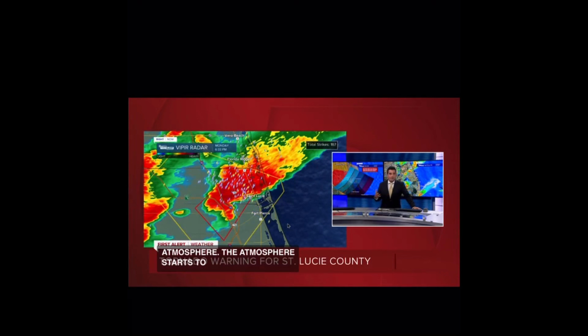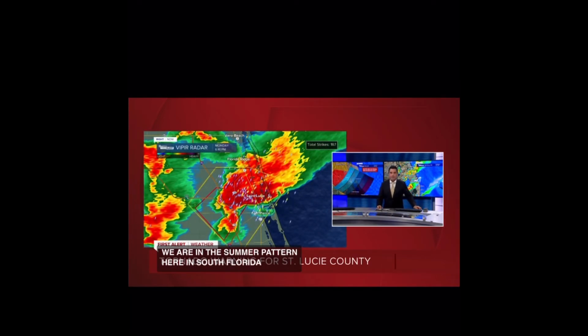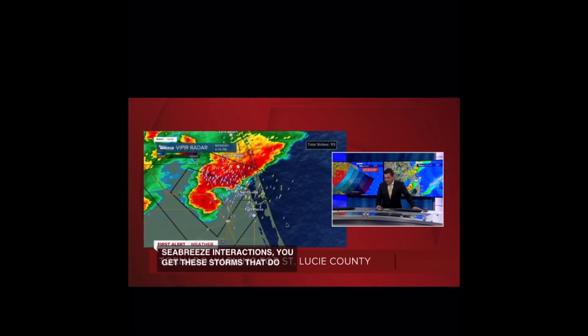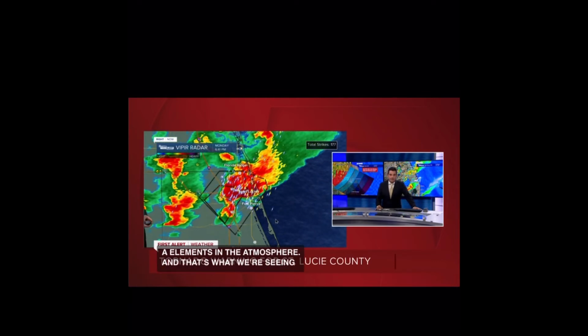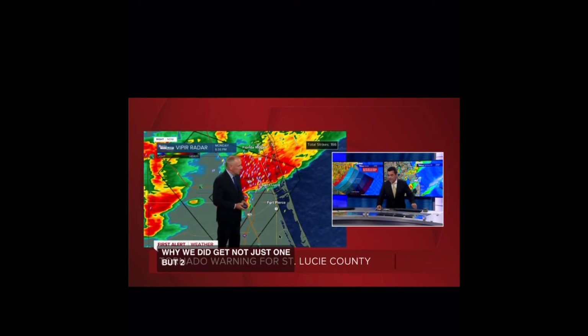We are in the summer pattern here in South Florida, and every single day with the daytime heating and the sea breeze interactions, you get these storms that do develop, and sometimes they become very, very intense with certain elements in the atmosphere, and that's what we're seeing today. So we do have those elements in place, and that's why we did get not just one, but two severe thunderstorm warnings today, and also that tornado warning that is still in effect for the next 4 minutes.